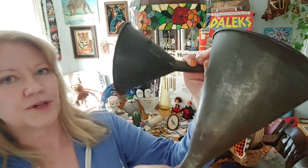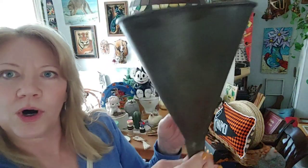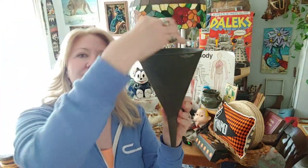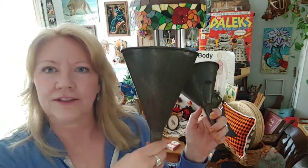So I found these funnels. I really like this one because it has a little tab you can hang it on the wall. I thought that'd be really cool to hang on the wall with some decor coming out or some succulents. Succulents just go in everything, don't they? But some type of flower or floral decor or anything could go in there, but a couple of funnels. So we'll definitely put those in the booth.